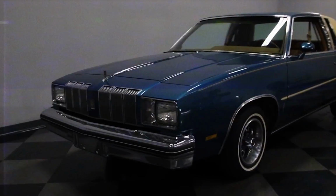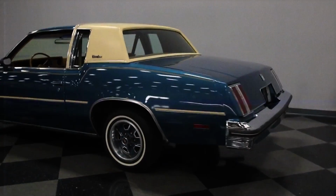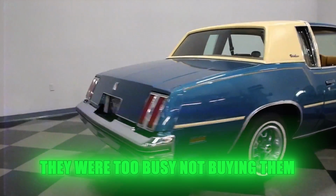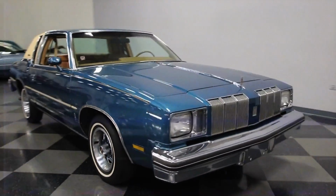Pretty dreadful. Technically, the Aeroback cars weren't hatchbacks, as they had a regular trunk lid, but consumers didn't bother to complain because they were too busy not buying them. GM was so sure about the design that it didn't even offer a traditional sedan version.